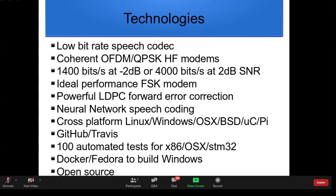and on Raspberry Pis. We work with each other on GitHub and have a bunch of automated tests on Travis, around about 100 of them run now. When we modify any code, we can run through a suite of tests and make sure it keeps running. I do all my development on Linux, and I use a Docker container that runs Fedora Linux to build the Windows version. There's a bunch of cross compilers that build the Windows code for me. So I can fix a bug in Linux, press a button, and it pops out Windows installers in a few minutes that I can post on my website for the Windows people to try. And the whole lot is open source. So anyone's able to get in there, experiment, play around.